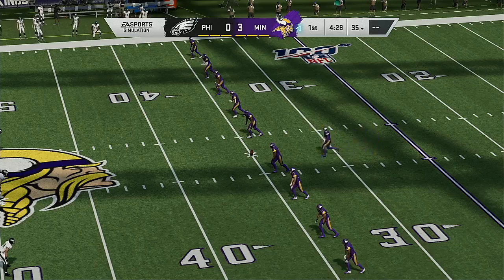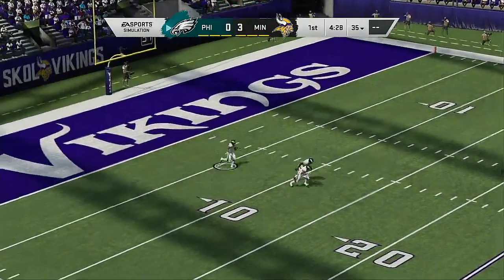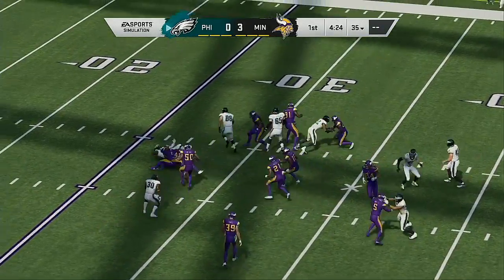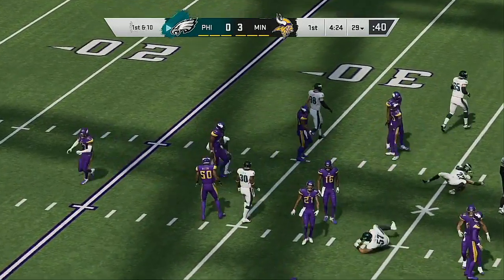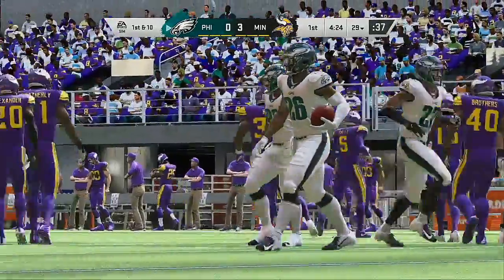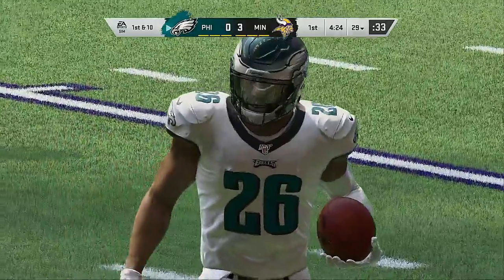Now after the field goal, Bailey will kick it away. This one taken from the seven. And a good return as he'll be stopped just shy of the 30-yard line. The Eagles offense back out onto the field. They've had it twice. They've punted twice. Not the start they were hoping for.